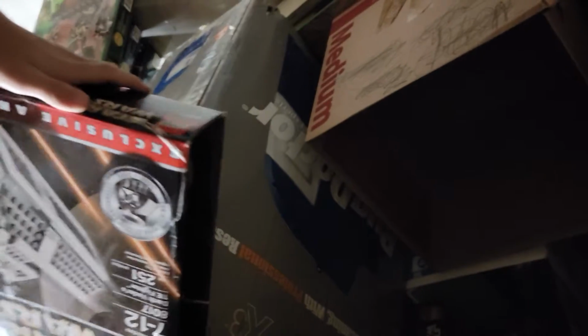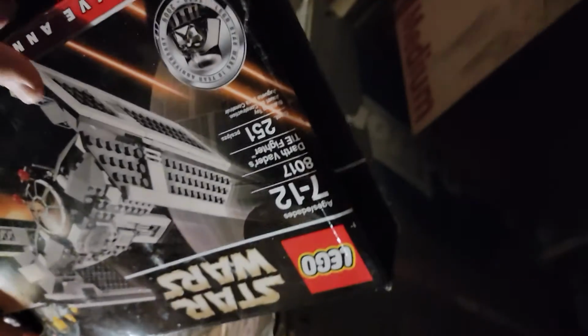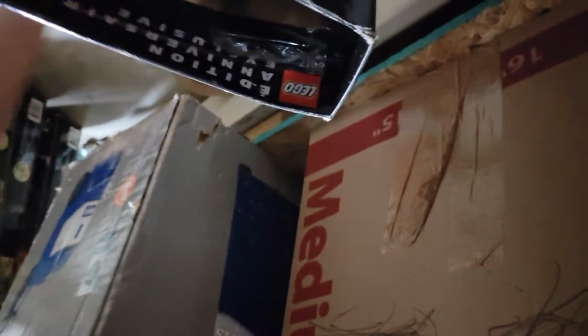Next, we have the big sets. Darth Vader's TIE Fighter. Ooh, that one's not been, ooh. Darn it, this one, wait a minute. 10-year anniversary. Oh, another kid got in this. Daggone it. It does have parts in here. So it probably has an open deal. I'm pretty sure, let's see. Darn it.